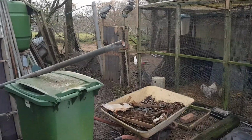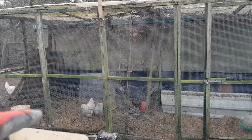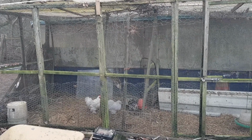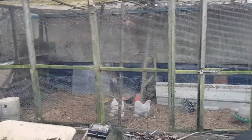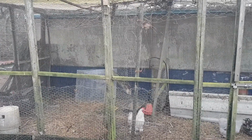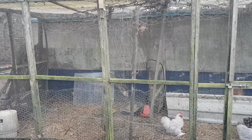Oh, briefly, just before we go on, we harvested some quail, me and my lad, because it was his first time at harvesting. I didn't want to film it and place the added pressure on him of him being filmed at the same time, but he done incredible. He was brilliant with it, absolutely fantastic. So we harvested them, we ate them. First time I've ever eaten quail, and my God, is that a nice meat to eat.